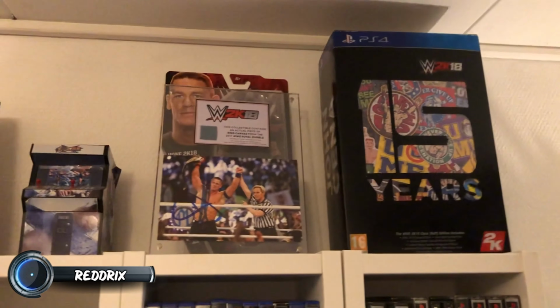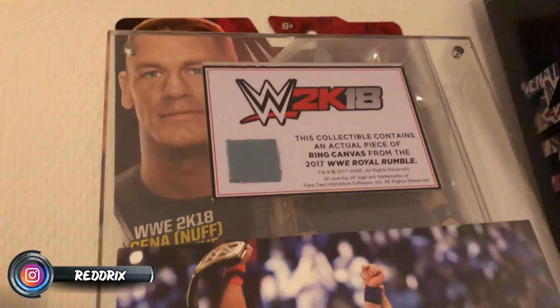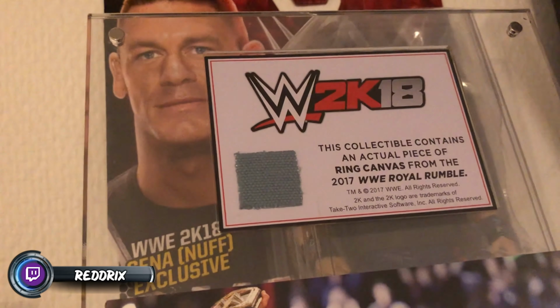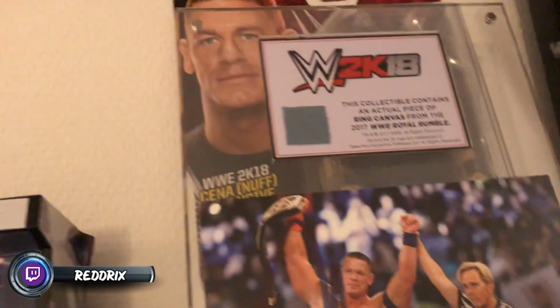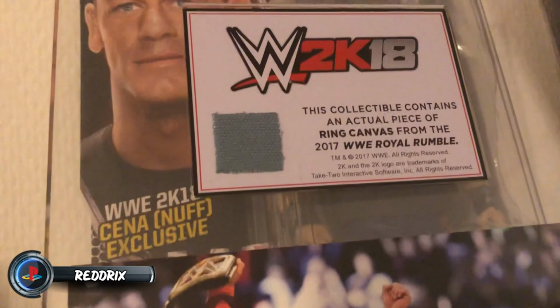Oh, another special edition box. The 15 years edition with John Cena. Woo! Oh yeah, and we've got a piece of the mat from the ring when he won the WWE Championship from 2017 in Royal Rumble.